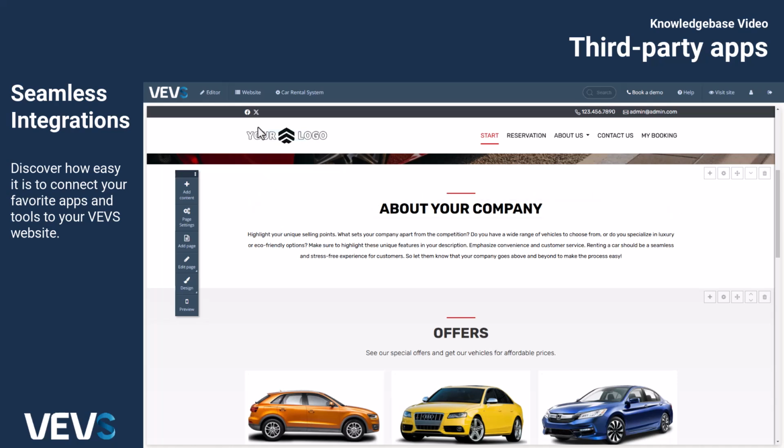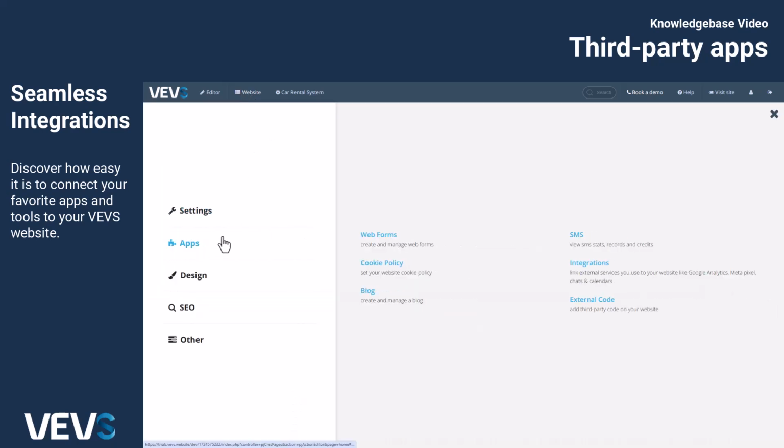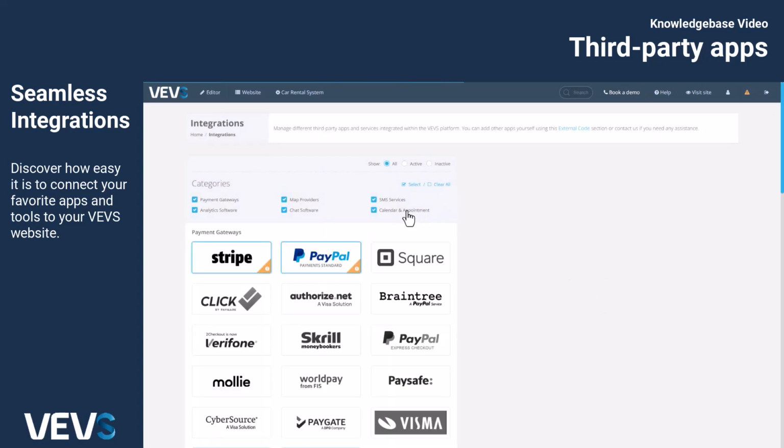You can find these ready-to-use integrations in the Website menu under the Apps Integrations submenu. Here, you'll see a categorized list of available integrations, and it only takes a few clicks to connect your existing accounts to your VEVS website.